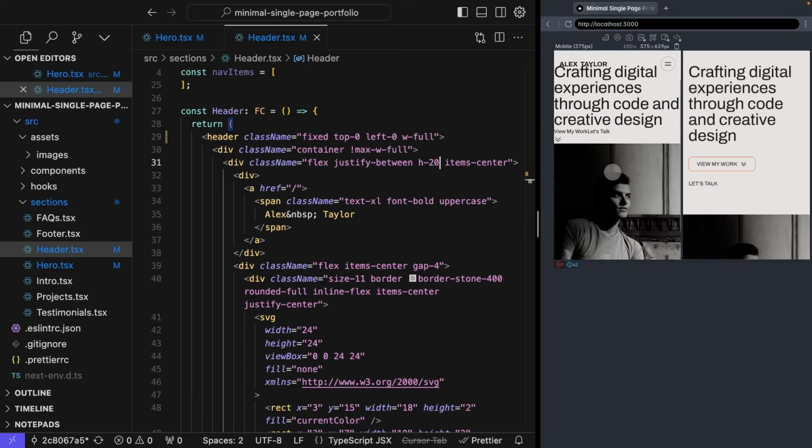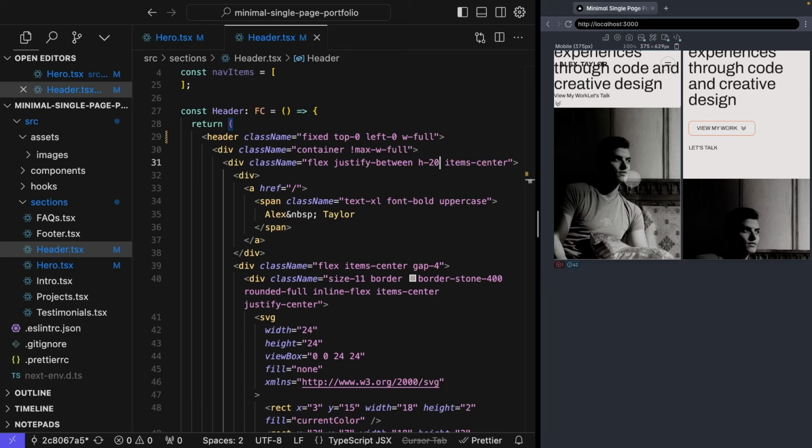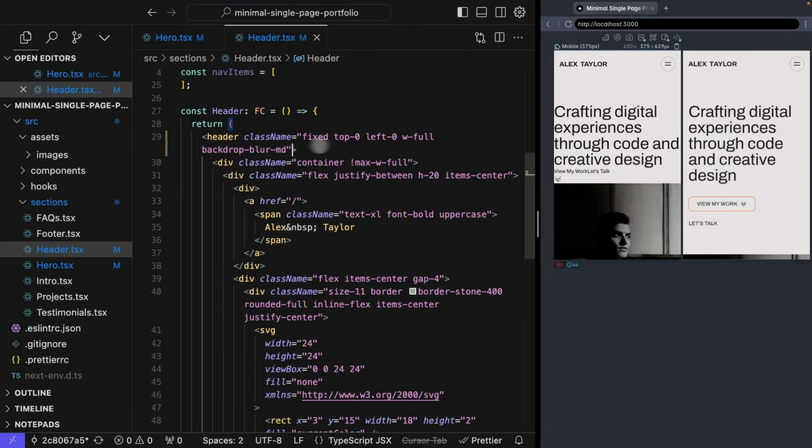So as I scroll down, you're going to see that now it is not taking up any space. But now we have another problem because we can see that we don't have that blurry background that we saw in some of our design screens as well. So we need to go ahead and update that. And we can just say backdrop-blur-md, and that should take care of that blurry background.